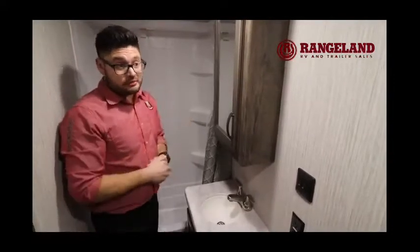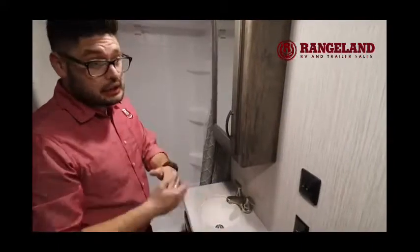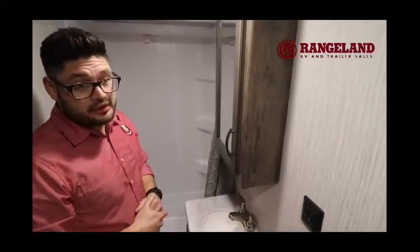And it's got a tub too. If you have young kids as well and you want to bathe them before bedtime, there you go. They can go to the bathroom in the middle of the night. They're not going to trip and have to stumble through the rest of the trailer. So, I'm going to flip you guys around behind me.